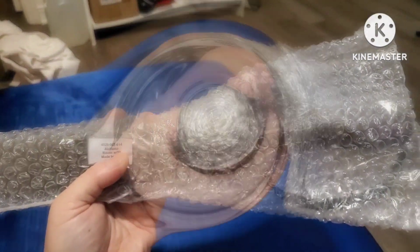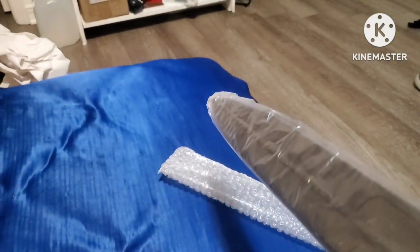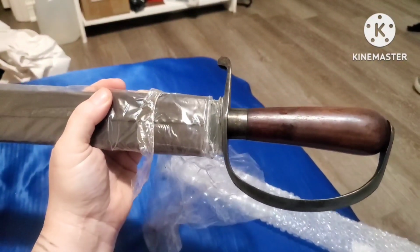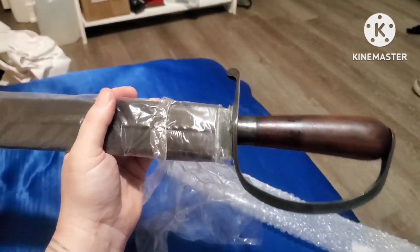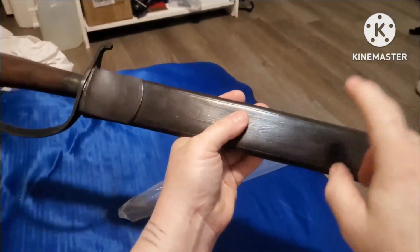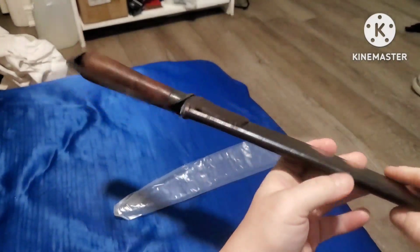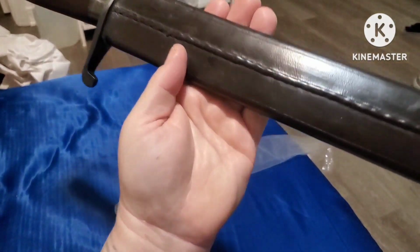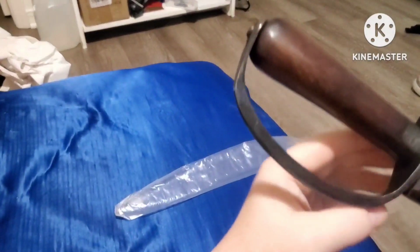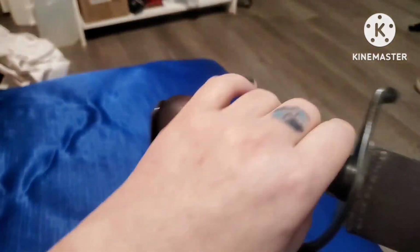Look at that grip already. I just took it out, and it smells like, yeah, kind of like musty old campfire. I'm guessing that's left over from the forge, but that's an authentic smell. Looking pretty good. Leather sheath, scabbard, I don't know what you want to call it, on this length blade. Got that typical Indian stitch looking on the back. Nicely blued guard and such.